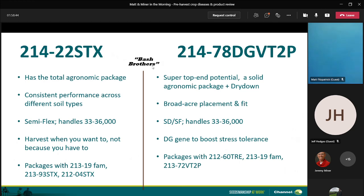So starting out with 214-22, this is the versatile every acre type product. It's got the agronomics across a host of characteristics that we want to handle everything from the heaviest soils to the lightest soils. And we've seen that play out in its performance and the way that it looks this year as well.